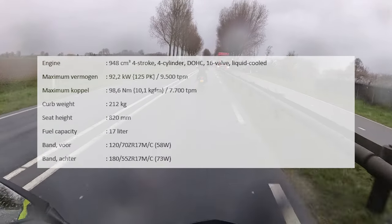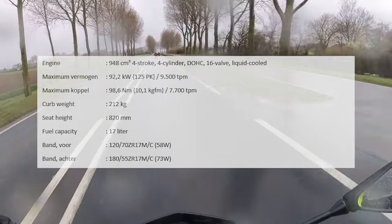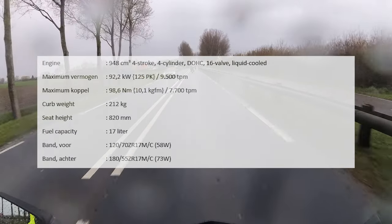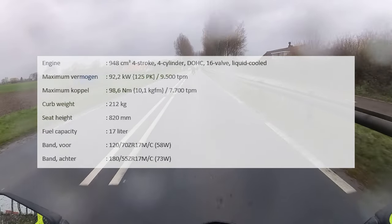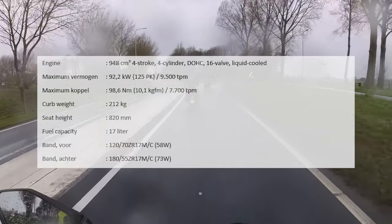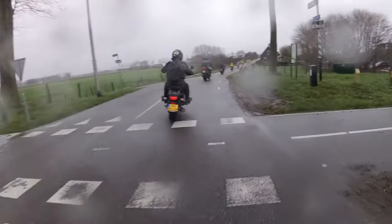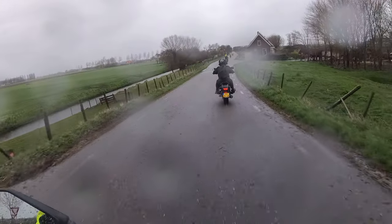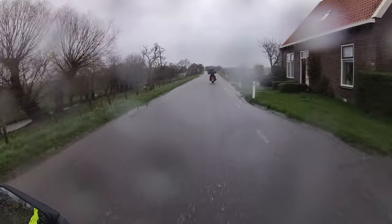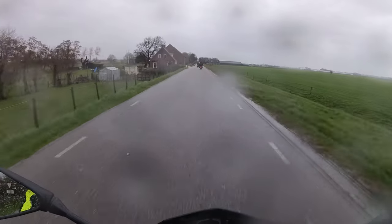The Z900 is equipped with a 948 cubic centimeter 4-stroke 4-cylinder 16-valve engine that delivers 125 horsepower, which is the equivalent of 92.2 kilowatts at 9500 RPM. It has 6 gears and is chain driven. The Kawasaki weighs about 212 kilograms and has a seat height of 82 centimeters on 17-inch tires front and rear. I am currently riding the Z900 on Bridgestone tires. Unfortunately, I forgot to check which type, but I do know that the Bridgestones gave me a lot of grip and feel during this ride.